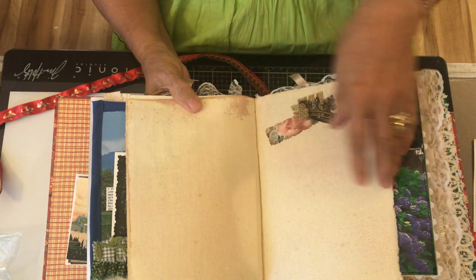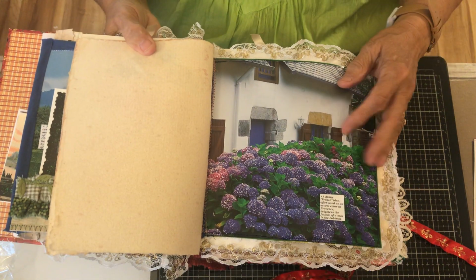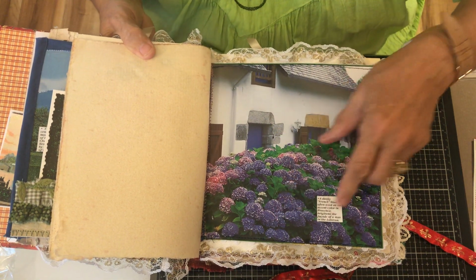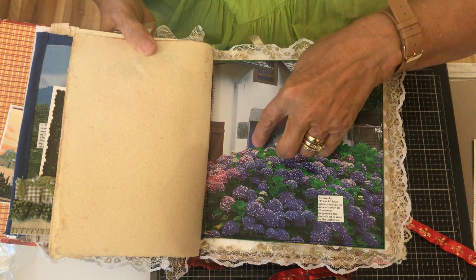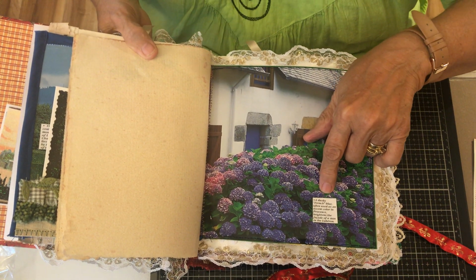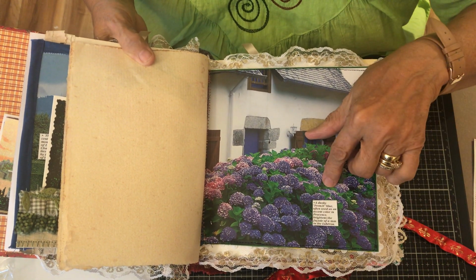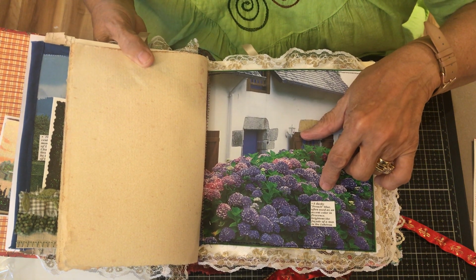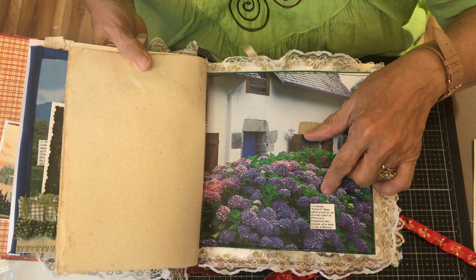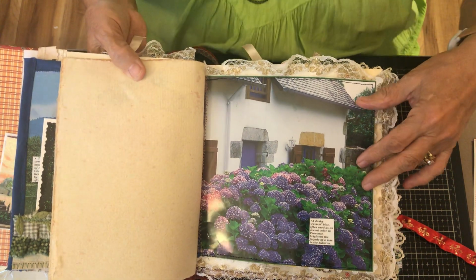I also coffee stained these. I can't say the name of what that is, but there's pictures of the dark blue in there, and it's a dusky French blue. Okay, so they're calling it a dusky French blue, often used as an accent color in Provence, and it brightens the facade of a house.